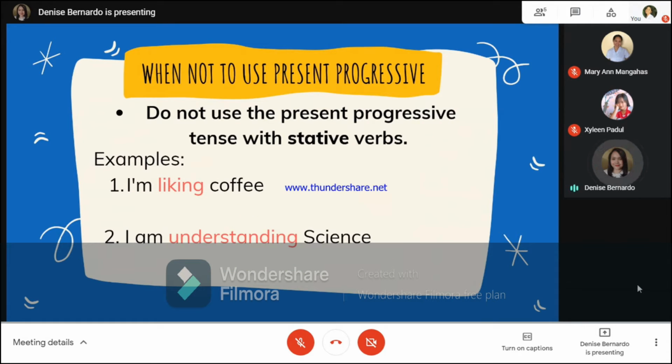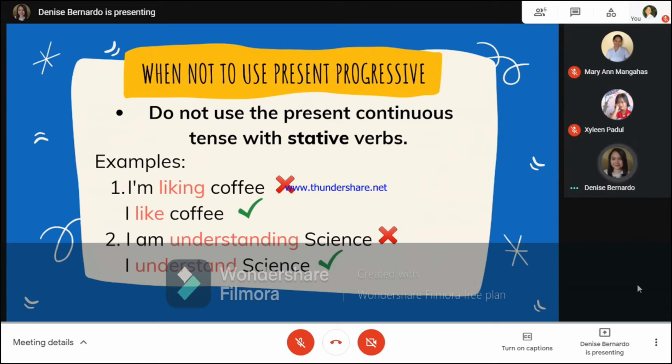So for this example, I'm liking coffee and I am understanding science. It is grammatically incorrect because of the verb form, right? So this is the right formation. For I'm liking coffee, it should be I like coffee. And for I am understanding science, it should be I understand science.